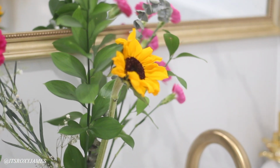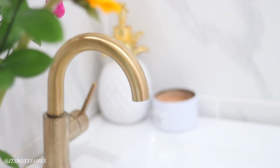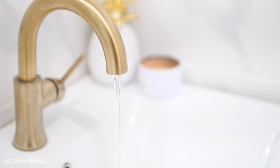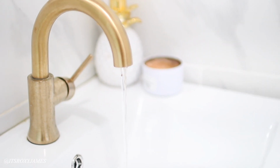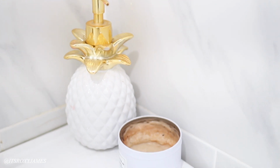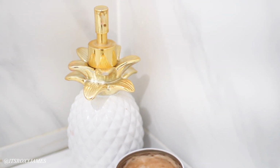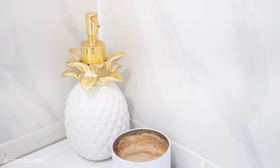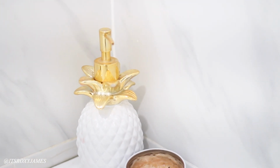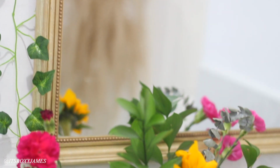We just have some fresh flowers here and then we have the sink area which has that gold farmhouse faucet which I wanted to make sure that I got because I was really fixed on having this type of faucet for the sink. And then we have a pineapple hand soap dispenser from Amazon and a little candle from a local brand on the sink area there. As you can see, we also have a vine right across here, so I let the vine kind of drape down the mirror. Ideally, I would want a real plant like I mentioned, but for now, this is what is working until I get my plants.